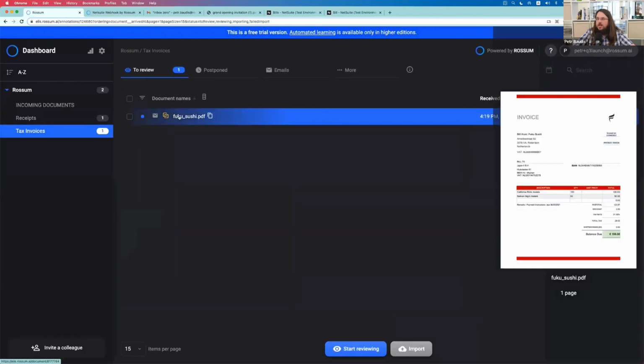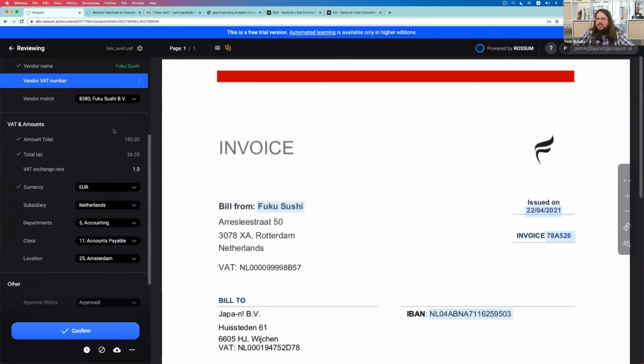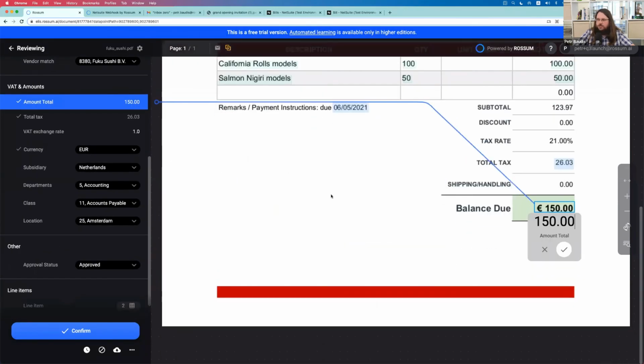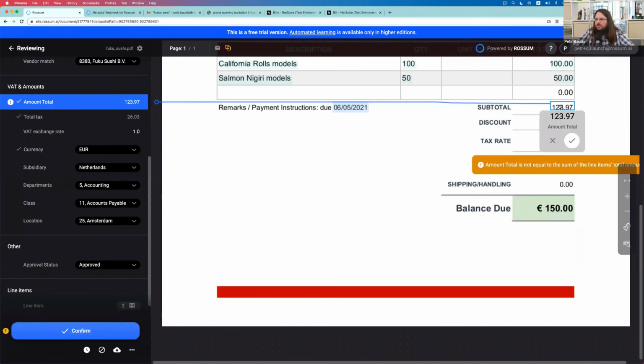And then if we go to one of those documents like this tax invoice, let's say that, okay, everything was captured correctly by Rossum, but let's say that someone would make a mistake and capture the subtotal instead of the total. And thanks to this extension that we just enabled, we now get a warning generated by this extension, warning, okay, the amount total is not matching the subtotals. And this is all completely configurable, but also quite sophisticated, quite a lot of checks already out of the box.